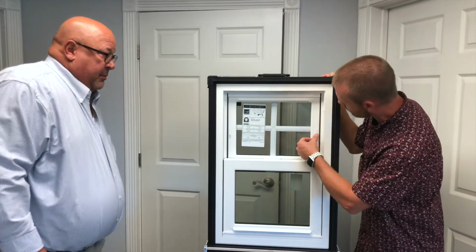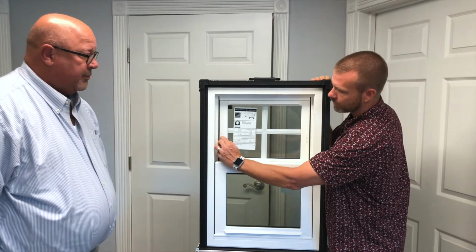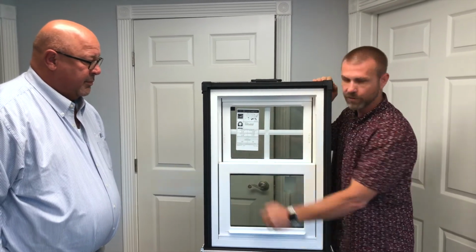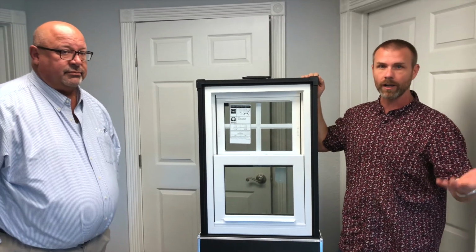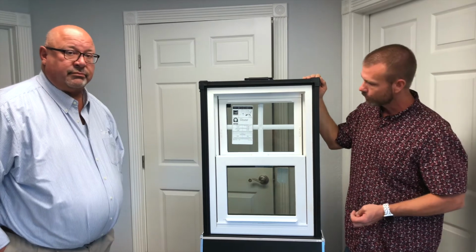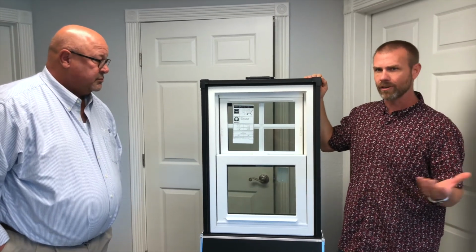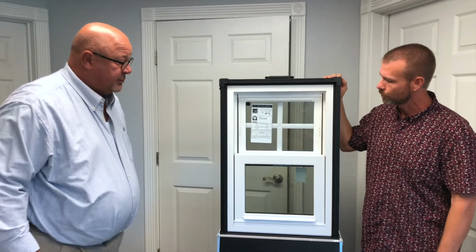And I tell that to people, especially people who are flipping a house or they know they're going to be selling in the future. I just let them know that you can actually transfer this warranty to the next owner. And I think that's a great thing for a potential buyer of your home. And it's not very expensive either. It's $50 or $75, something like that. To transfer, right? Yeah, to transfer the warranty.